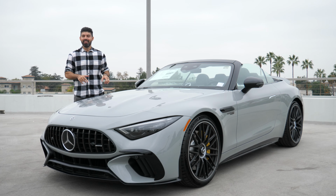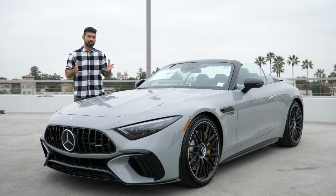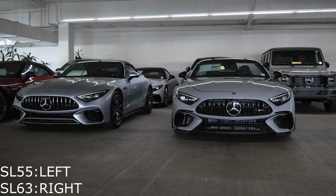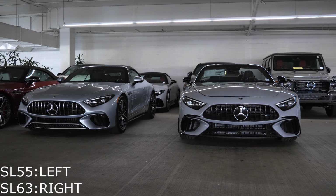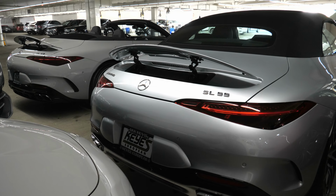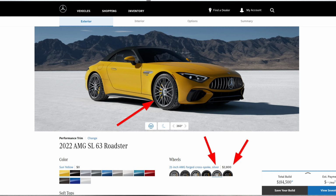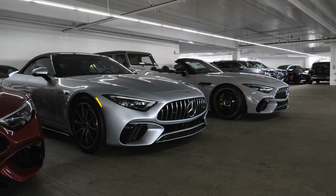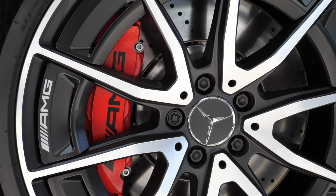Now let's talk about the differences, or basically the lack thereof, because the SL55 and the 63 practically look identical. But let's start off with some of the similarities. So the body and the styling are the same. The paint color options are the same. The standard 20-inch wheels that you get are also the same. But there is an additional option available on the 63 trim level. These are the 21-inch forged AMG wheels. But that's not really a big deal because you can still get 21-inch wheels, just in a different design, on the SL55.